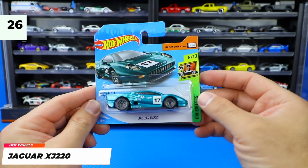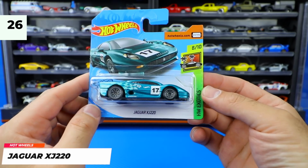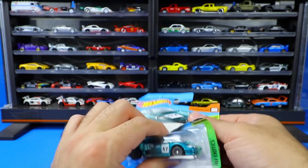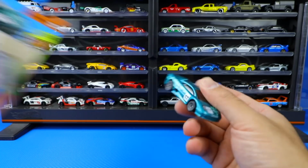Back to an early 90s car somehow, we've got the Jaguar XJ220 from the Hot Wheels Exotic series, car number 8 of 10. Let's go ahead and open this one up. This is actually a casting that's been around for a very long time.